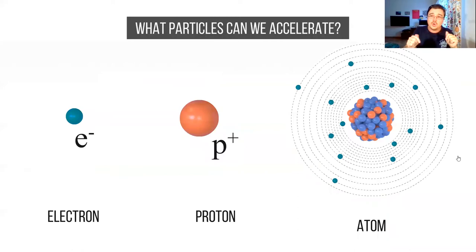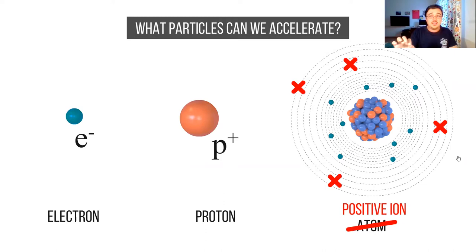Probably you know that the atom is a structure in which we have equal numbers of electrons, which are negatively charged, and protons, which are positively charged. So if you put this system inside an electrostatic field, it won't go anywhere, like my head doesn't move anywhere. So it stays stable.